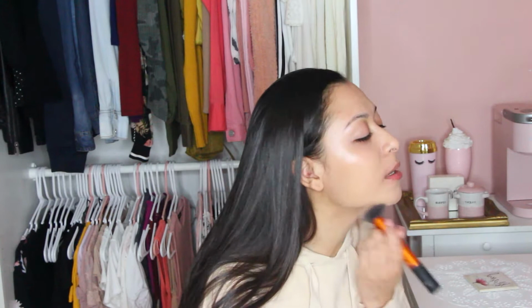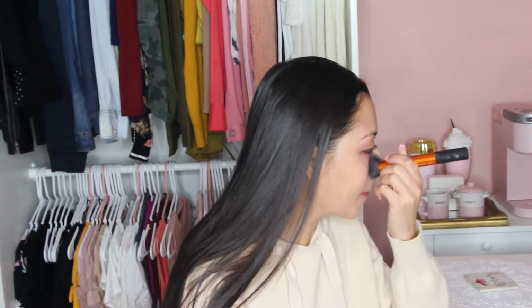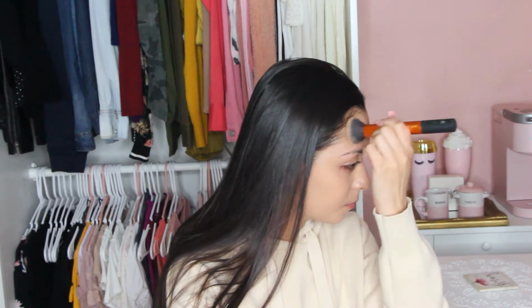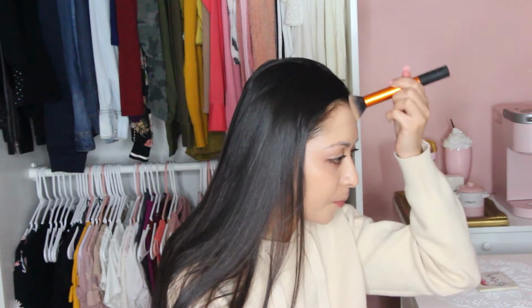Oh no, I forgot to put my eye drops because my eyes get super red. As you can see, it looks so beautiful. And it doesn't feel like I have like anything on my face. It feels very lightweight.